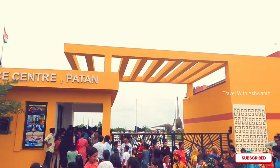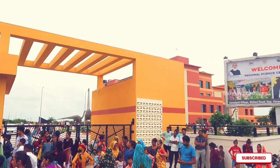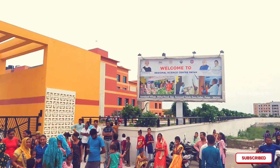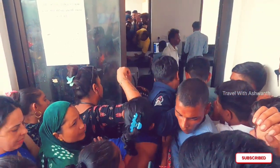Right now we are in Regional Science Center. It's located in Patan. It's almost 10 kilometers away from Ranikavav. And opening time is 10 a.m. to 6 p.m. Per head, they are collecting almost 30 rupees for entrance fees.